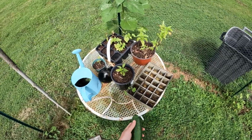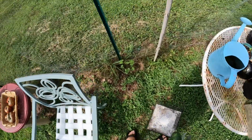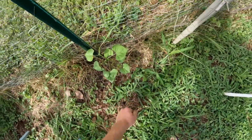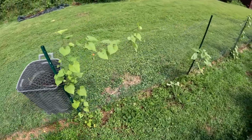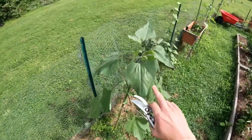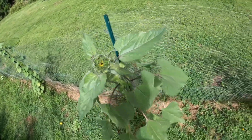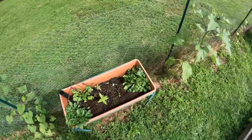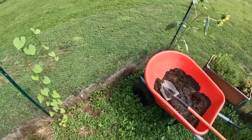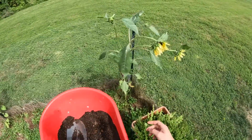Maybe finally plant these extra morning glories that we've got. You can see the most recent planting there is starting to climb now, and the others are doing well. Sunflowers are coming along. This one has many flower heads, but not yet, just about to bloom. More morning glory, just about to bloom.